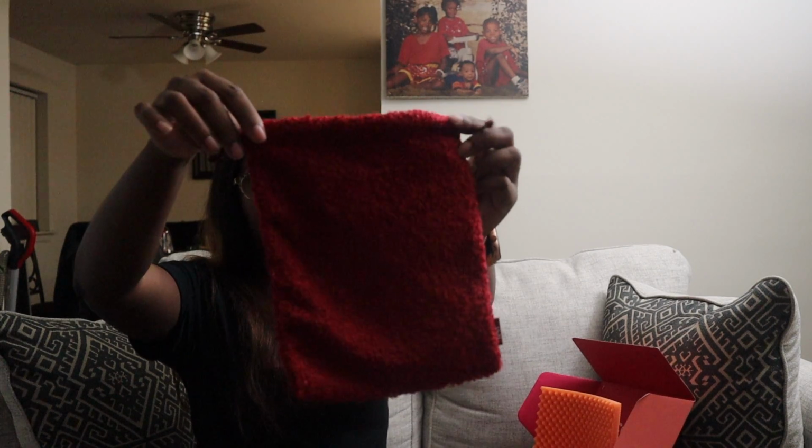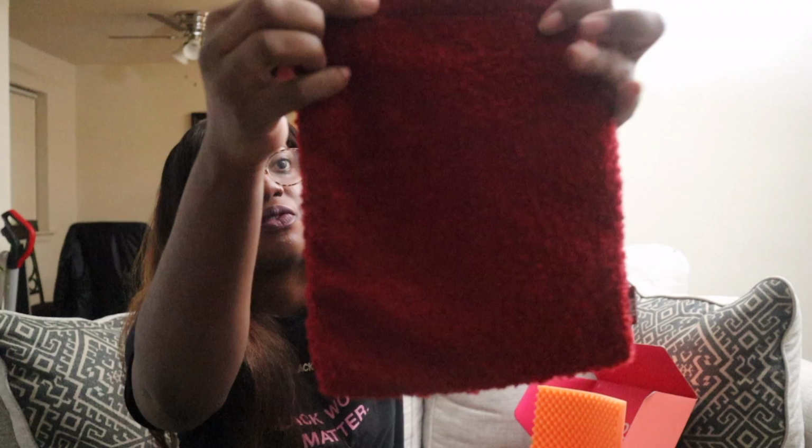So I'll start with the little baggie. Actually, this is very adorable. This is the little bag that comes with it, so you can kind of see it better. It's a little fuzzy. It's kind of cute. I might actually use this for something.